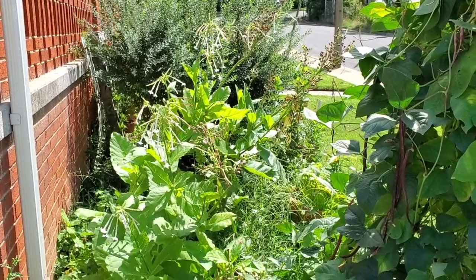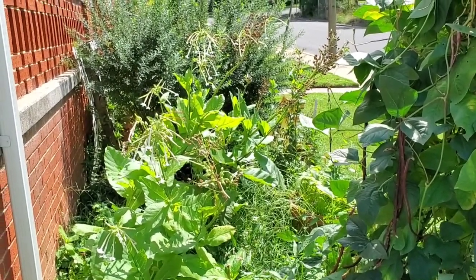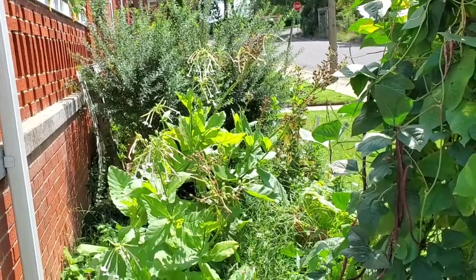The Nicotiana has a wonderful fragrance. It's an annual, and so now the seed pods are forming, and I'll be saving seed from that and growing more next year.